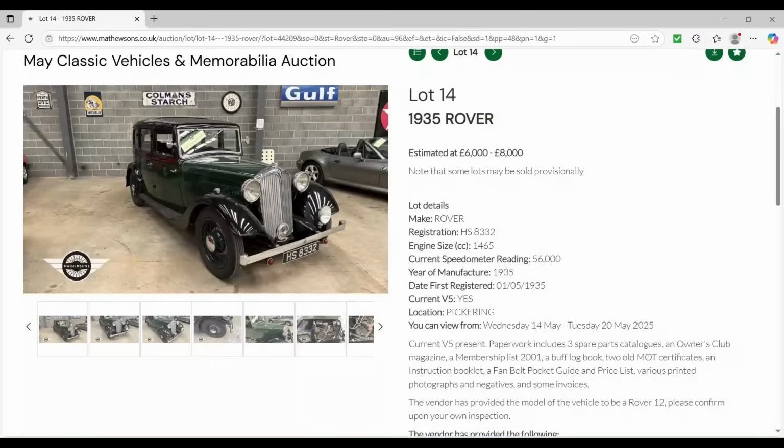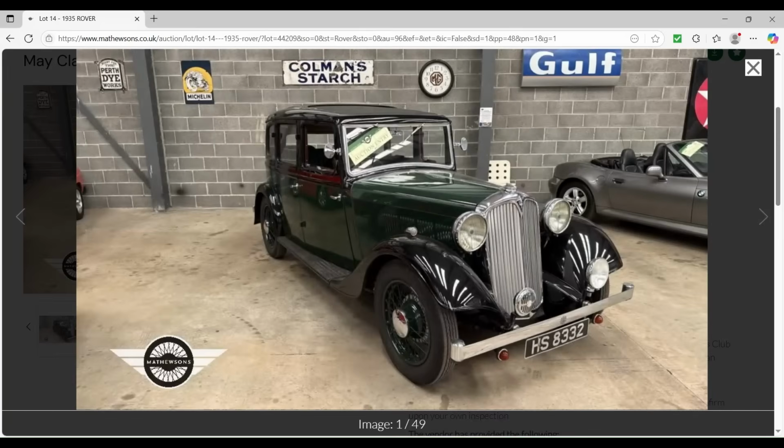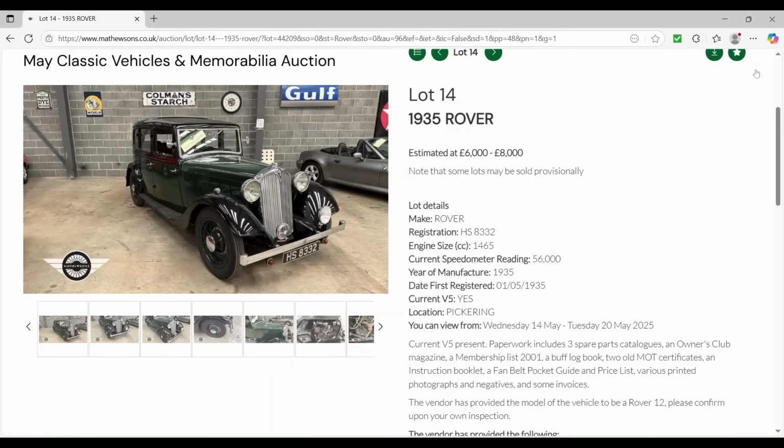£10,100. The next few lots had some quite surprising results, and we're going to make a start with lot 14, a 1935 Rover 12. Now, its estimate was £6,000 to £8,000, and we're told it was subject to an older restoration back in 1996, but the paintwork was said to be showing some micro blistering. Now, we all know that the market for pre-war cars has dropped back, but that wasn't the case for this one. And it was a battle between Somerset and Knaresborough. Somerset finally winning that battle when the hammer fell at £12,100. An excellent result, I would say.